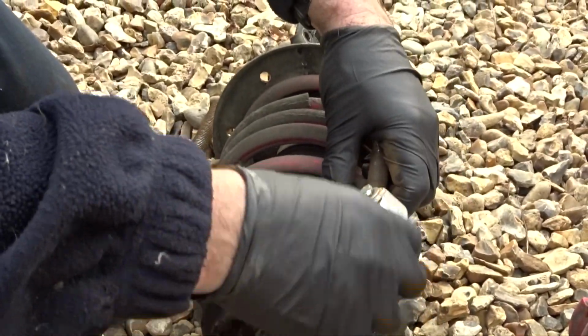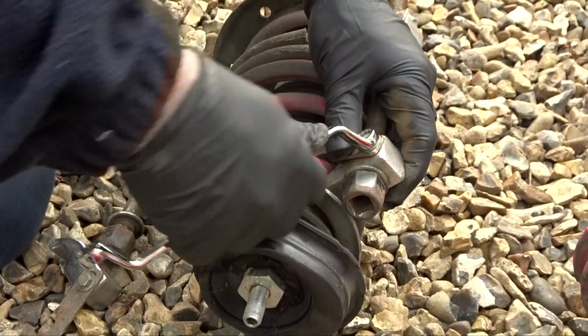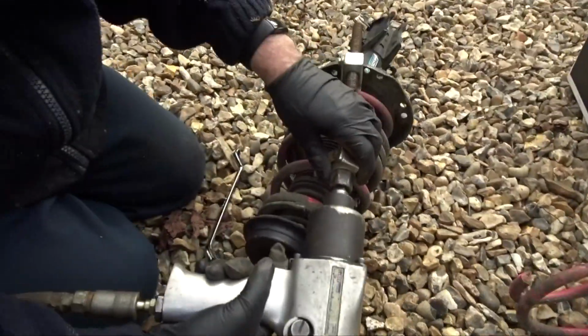This looks so complicated. Should try it then. Oh, I'm standing back.